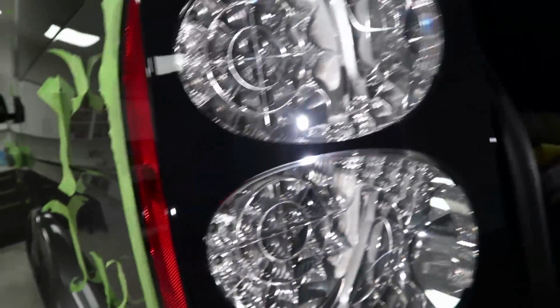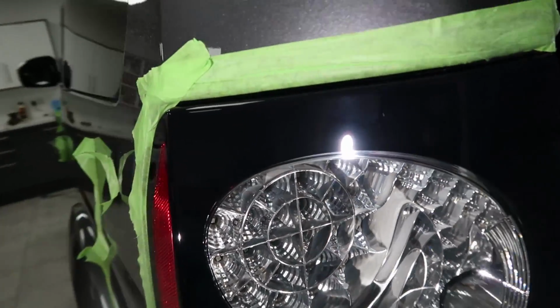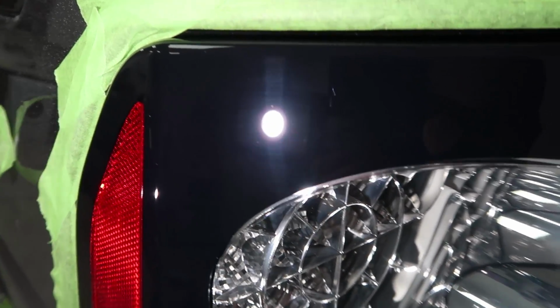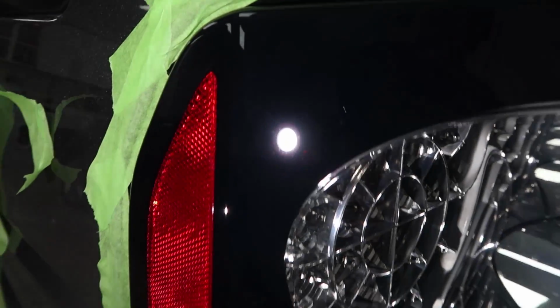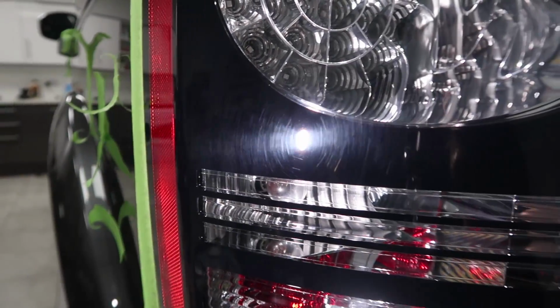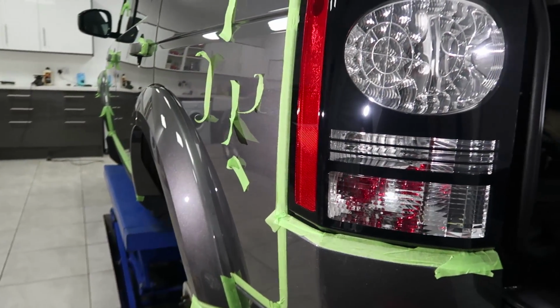After a refining pass later, that's looking brand new. A little bit hazy, it's not been buffed. It's not been IPA'd yet either, to be honest. But from what it was, that's a nice transformation. Much more of a crystal look on the back end now.